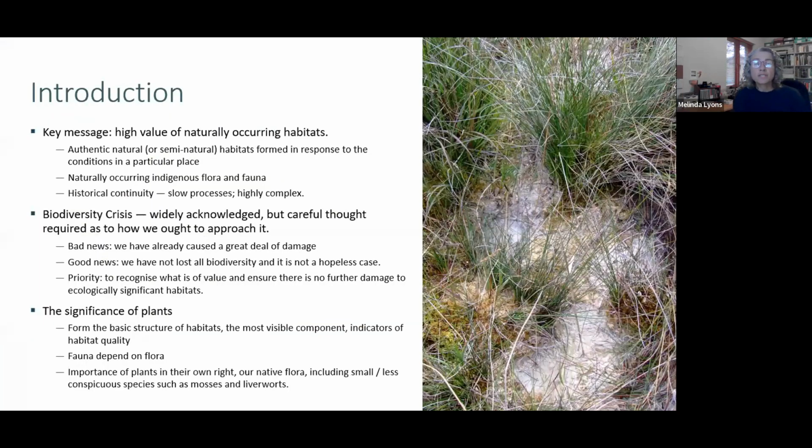Okay, so just by way of introduction, my key message is the high value of naturally occurring habitats. I hope that's what's going to come across through the presentation. What I'm really talking about is the authentic natural or semi-natural habitats, which are formed in response to the conditions in a particular place.